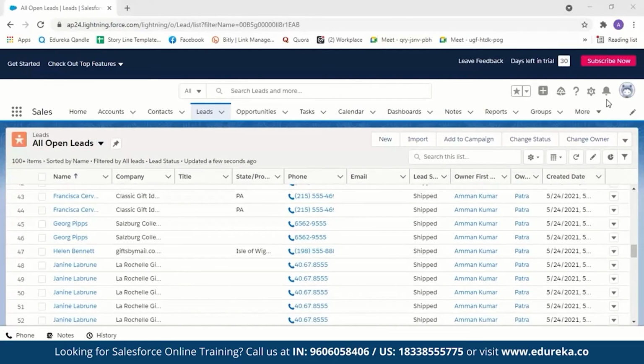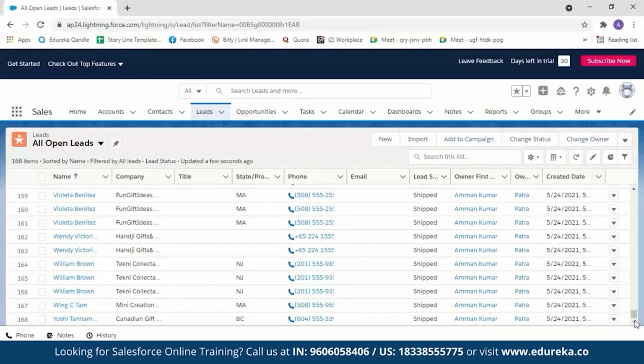I had around 163 sales data samples in my file. So there are a total of 168 leads. 162 are the data sample leads which I had imported and 6 are the default samples which are already available. Now let us create a report with this data.